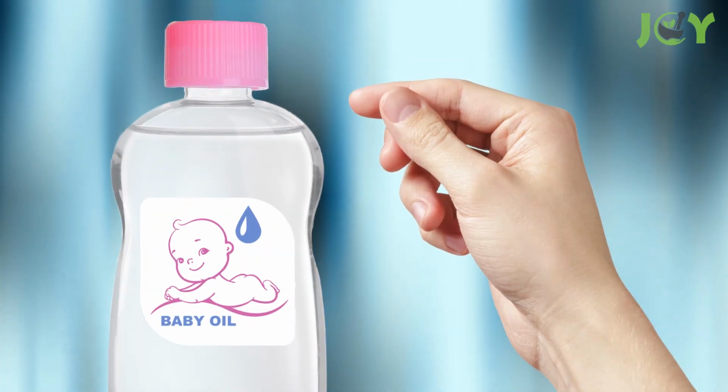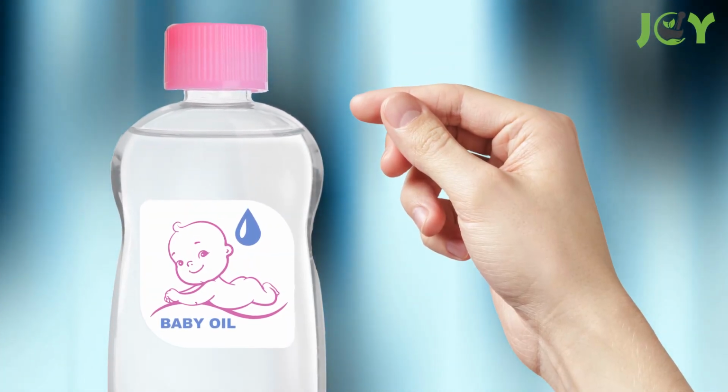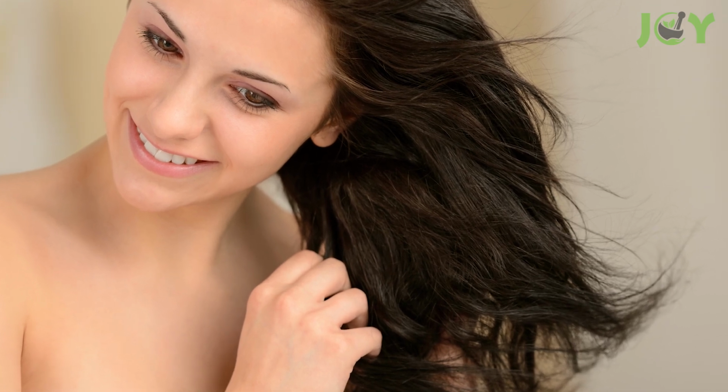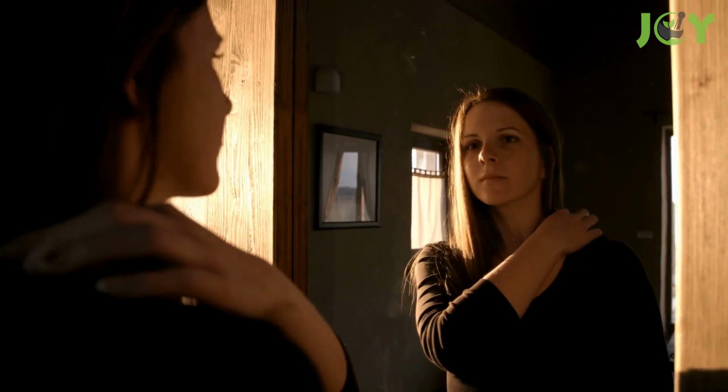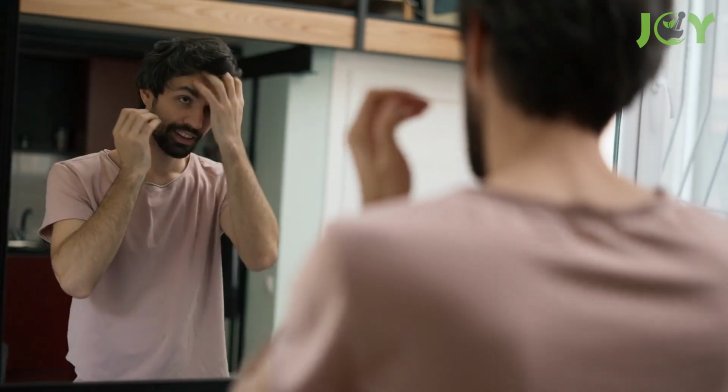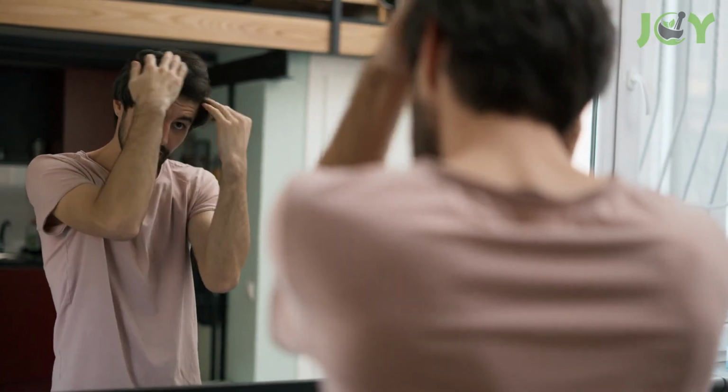Number 8. Hair frizz tamer. Combat frizz without resorting to expensive hair products. A tiny amount of baby oil rubbed between your fingers and applied to the ends of your hair can tame frizz and add shine. This simple solution keeps your hair looking smooth and well managed, without the greasy residue that heavier products can leave behind.